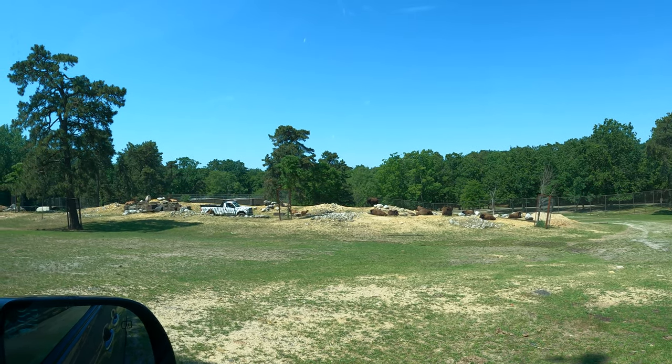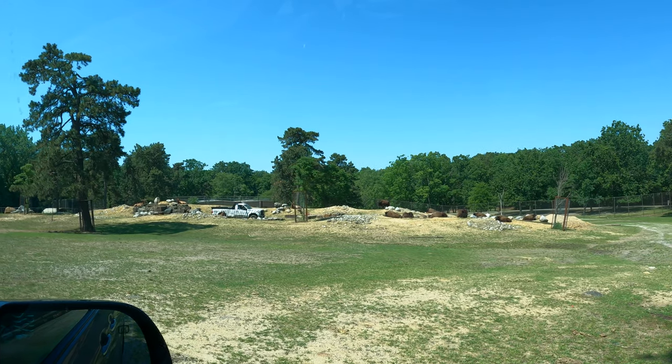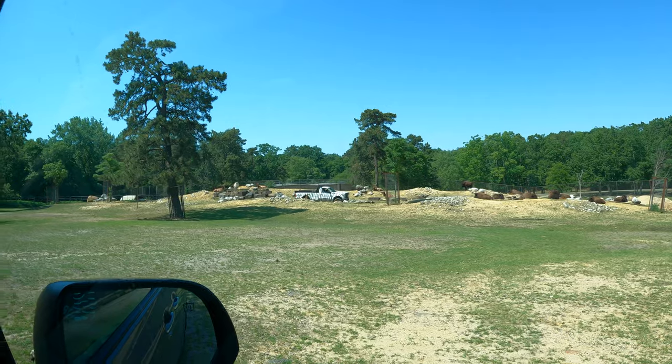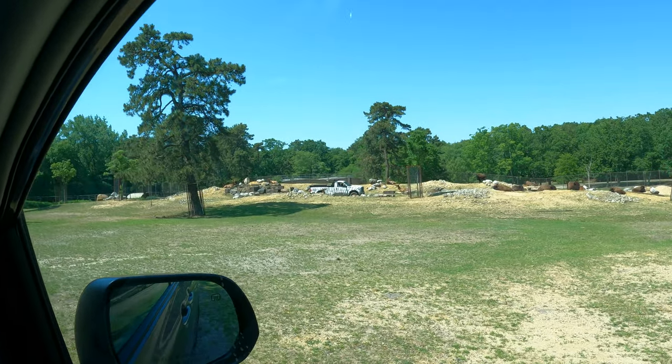I truly wanted to see how bison look up close, but during this time, they were so far off that you can't really get a good angle with the camera, this North American bison.